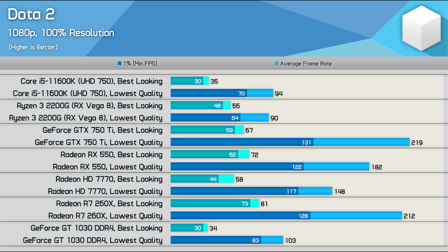Moving on, we see that when using the highest quality settings with the Ryzen 3 2200G with its Vega 8 graphics, it's much faster, spitting out 55 FPS. And then with the lowest quality settings, we're only looking at a 64% performance increase. And although that's still a huge improvement, it is much smaller than what we saw with the 11600K. And that's because the quad-core Ryzen 3 processor quickly becomes CPU bound.